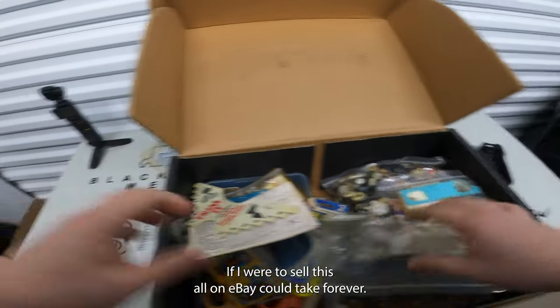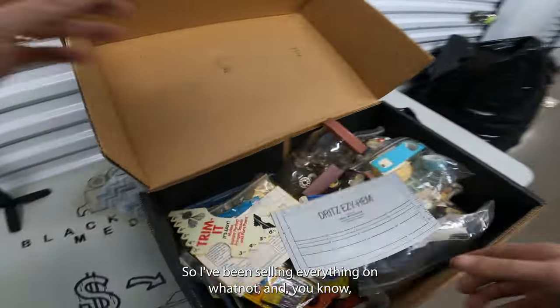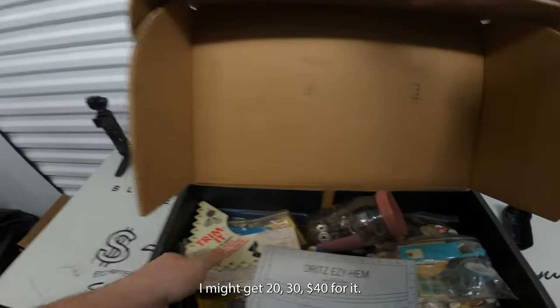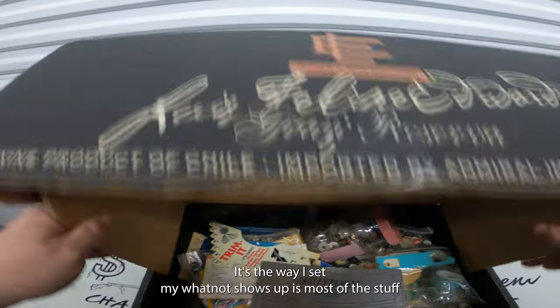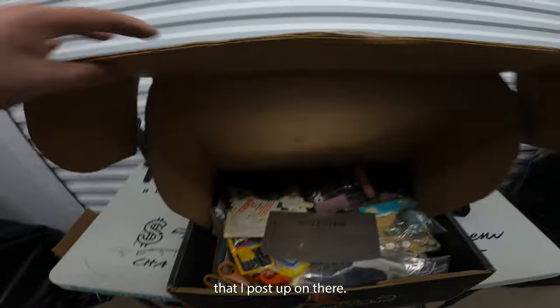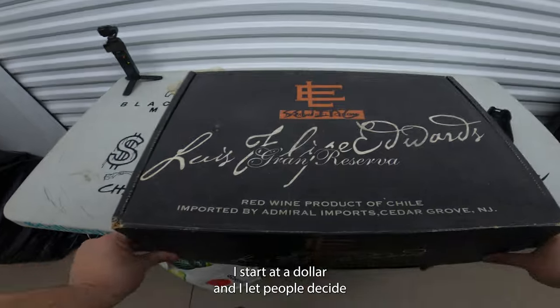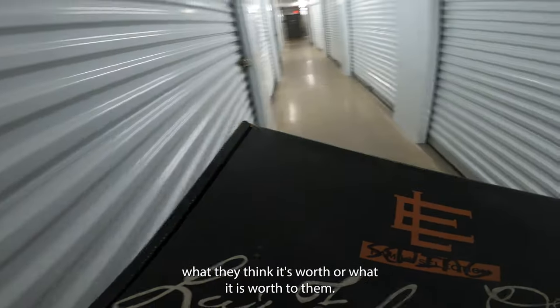If I were to sell this all on eBay, it could take forever. So I've been selling everything on Whatnot, and you know, I might get a dollar for it. I might get $20, $30, $40 for it. I don't know. It's the way I set my Whatnot shows up: most of the stuff that I post up on there, I start at a dollar. And I let people decide what they think it's worth or what it is worth to them.